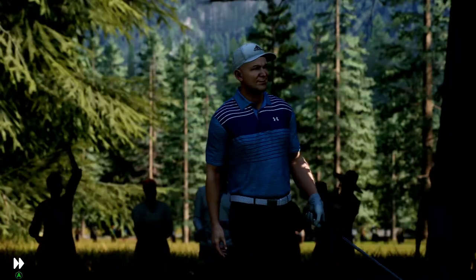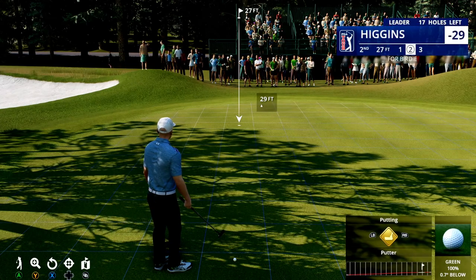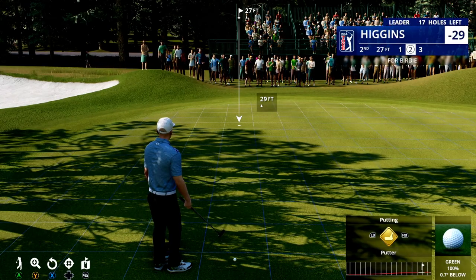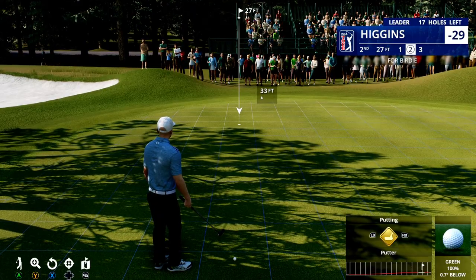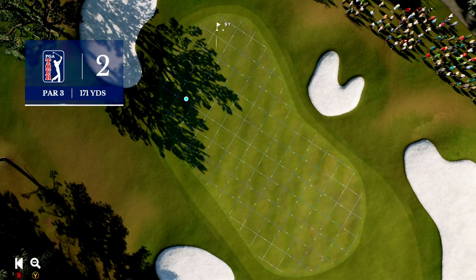Solid shot, and sometimes solid throughout the round, will win the day. Birdie putt coming up, and we go to Iona Stephen. And it's so important to get this one rolling up the slope with just the slightest movement from left to right.